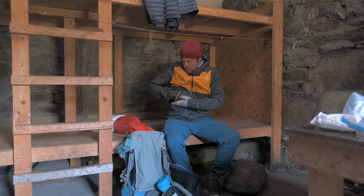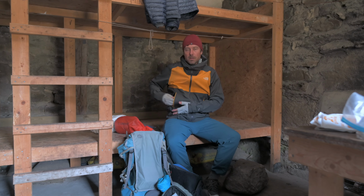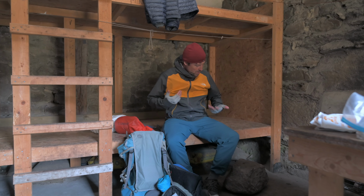So the Mountain one is kind of up to here, like this. So you put your hip belt on and the pocket is here. It's nice. It's well thought out, I think. Anyway, so this is alright.